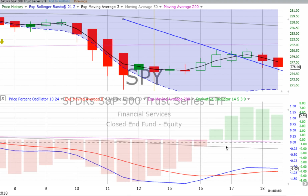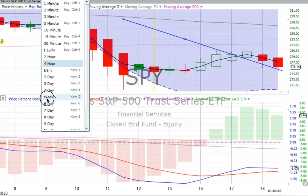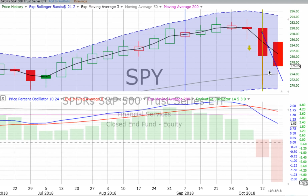And of course, we always love to see the price percent oscillator cross over the red signal line at the same time that the derivative oscillator goes from red to green or green to red, whether it's going up or down. Here, it'd be going from green to red. So keep your eye on things. Maybe it'll give us an opportunity to jump in to this down move in the morning. And again, we want to find the optimum time to jump into these trades. That's what we're trying to do.